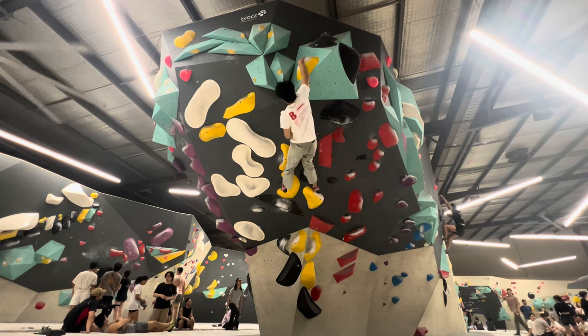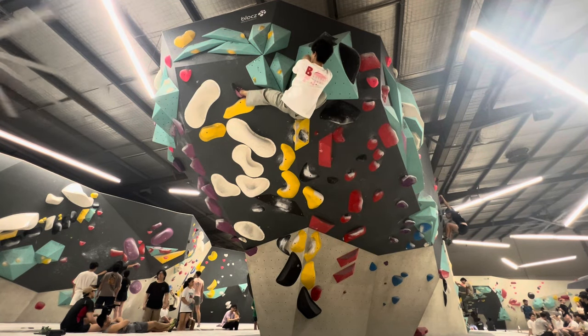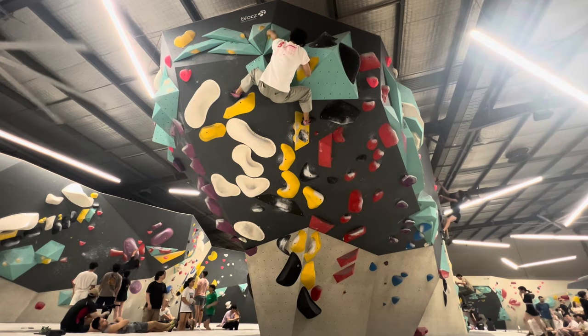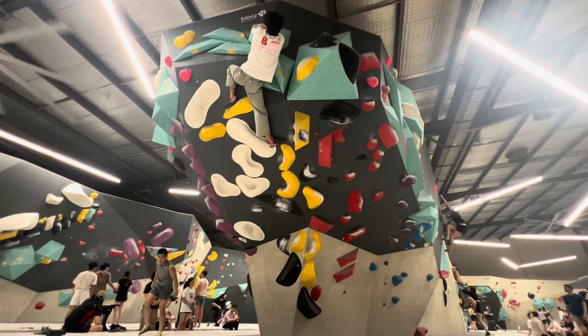For the big move, I land the move statically and then purposely cut my feet loose whilst I match my hands and get my feet straight up. I use a left heel to help me pull into the first crimp, and then from this point it's all about body positioning relative to the hold.